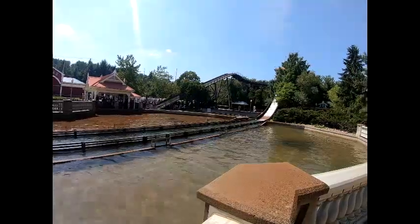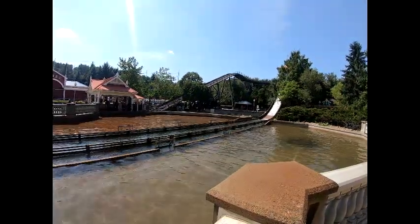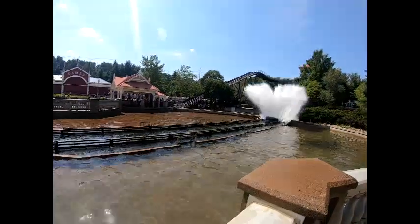Here it comes. Oh yeah, water coming right at me. There it comes. Oh yeah. Woo! All right. Yeah, that was a good one. All right, I'm wet already. Nice. Now I'll go on there and get even more drenched.